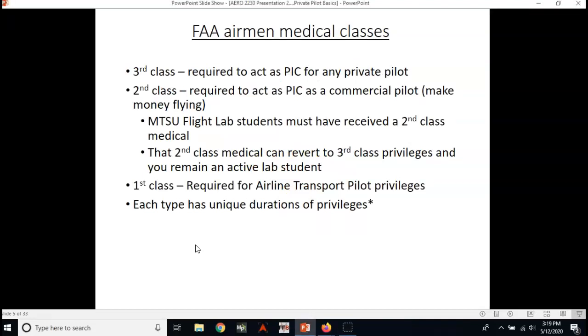There are three classes of FAA medical certificates. The third class is required to act as PIC, or pilot in command, for any private pilot. The second class is required to act as PIC if you're a commercial pilot. In other words, you can't make money as a pilot unless you have a second-class medical.